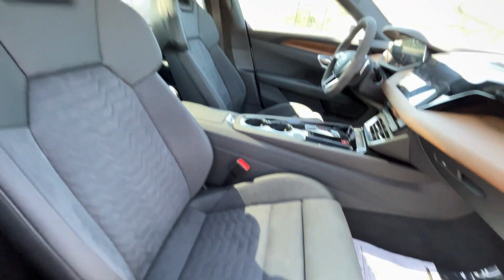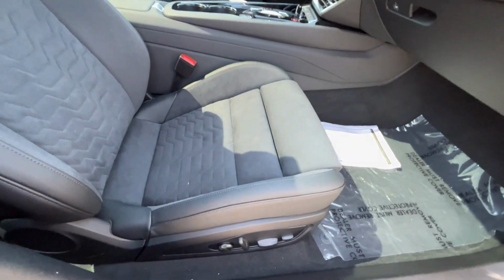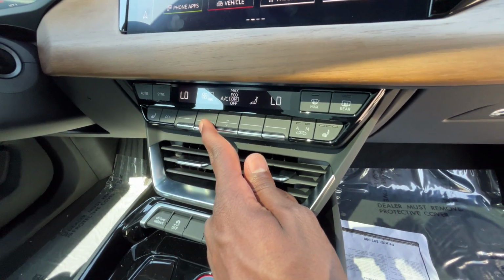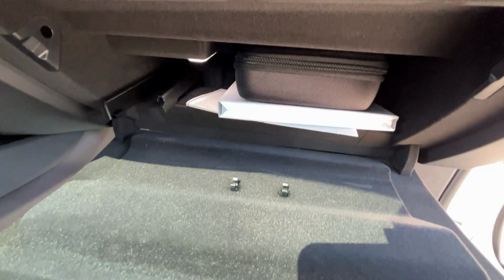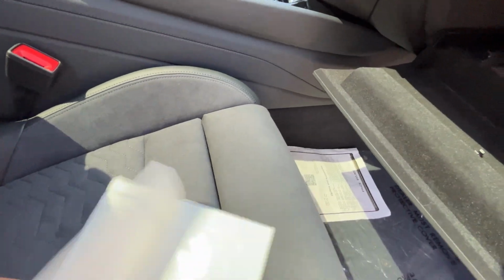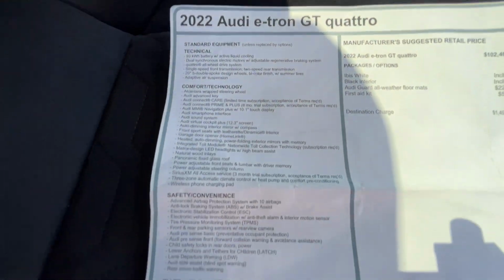And then here's our front passenger seat. Pretty much same adjustability as the driver's side, which I appreciate. Let me cut this air down. And then again, the natural wood, beautiful. Glove compartment here we can lock, and then looks like we have a window sticker here. And here are all the standard features that come on here. Y'all can pause anywhere you need to take a closer look.